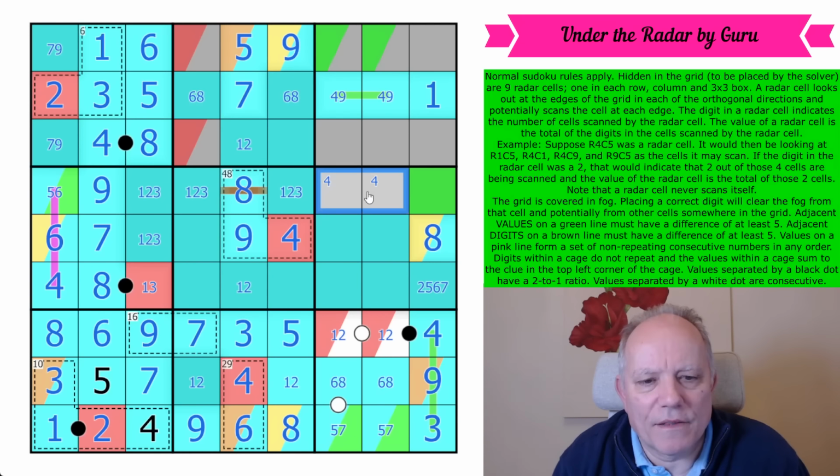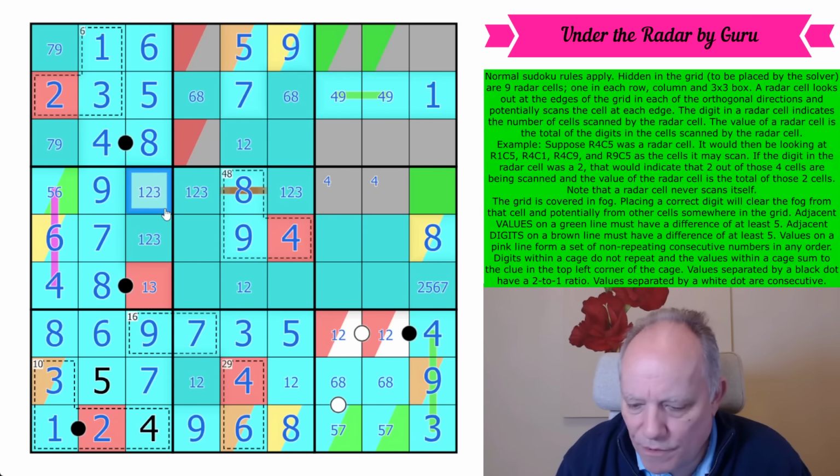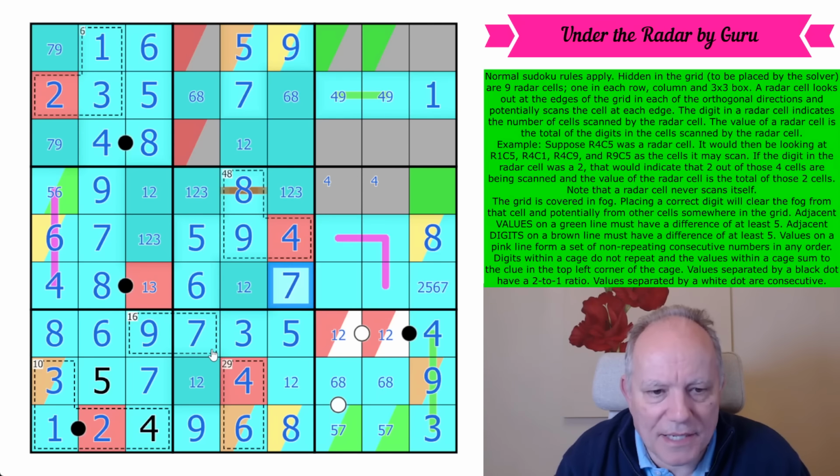It's really weird that the radar digit here was fundamental to the puzzle, and yet I know nothing about it or its potential value or anything. Oh, there's a 1, 2, 3 triple. So 3 must be in one of those cells, and that's not 3. That's a naked 5, given the 1, 2, 3 triple in its box. And that's 6, and that's 7.